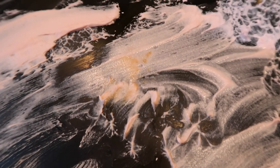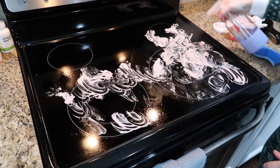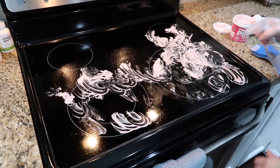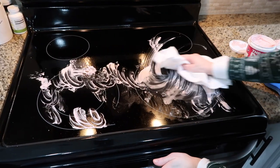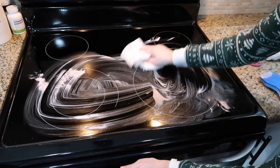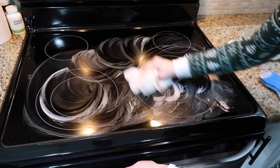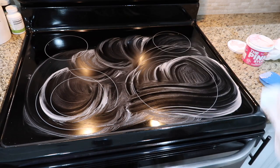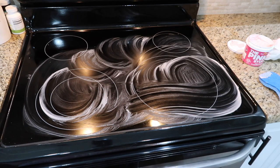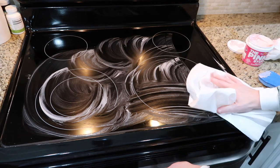So I don't know the best way to apply this, so if you know, here are my questions. Number one, how do you actually apply it? I just used my fingers just because it was the first time and I didn't really know what I wanted to do, and then I ended up using paper towels, which ended up being a big waste, so I probably will use rags next time so I don't waste a bunch of paper towels. But let me know how you apply it. Typically, how do you wipe it up? Do you use a rag? Do you use paper towels or whatever? And then what do you use this to clean?